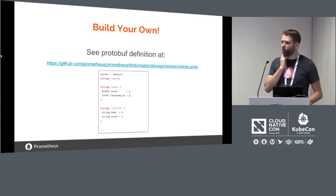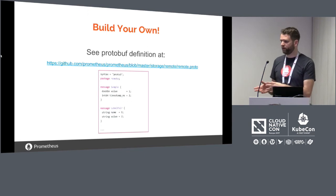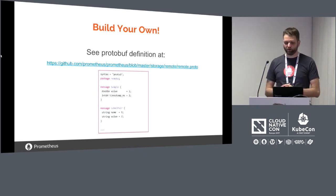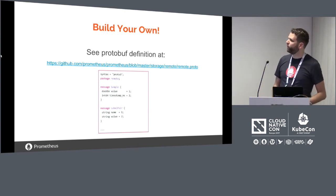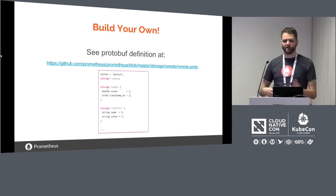But also, we're hoping for people to build their own. Right now, it's not documented yet. The remote read, especially, has just been added to master. It will probably be in the next release, and there will also be documentation on Prometheus.io, hopefully together with the next release. Right now, I can only point you at the protocol buffer definition that includes the actual data types that are sent over the wire. There's some snappy compression involved as well. That'll be documented.